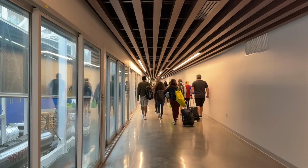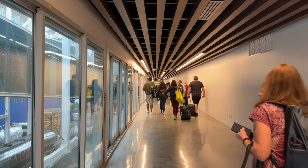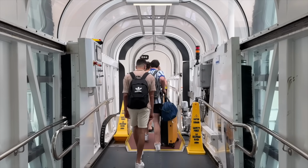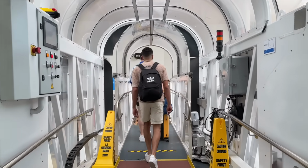Now, what about liquids, you may be wondering? Well, the rules when it comes to liquids are different when you're boarding a cruise ship than an airplane. So there is no 3-1-1 rule. You could bring full-size liquids, but there are some things to keep in mind.